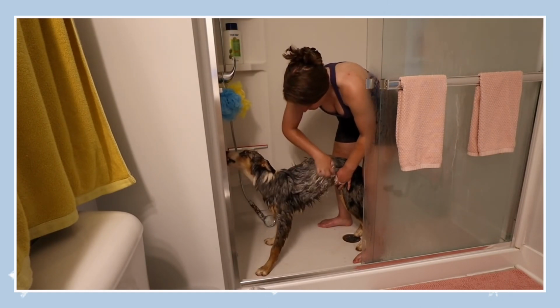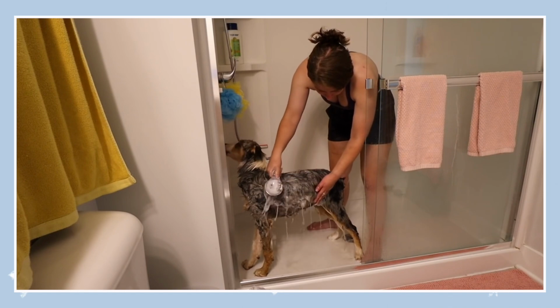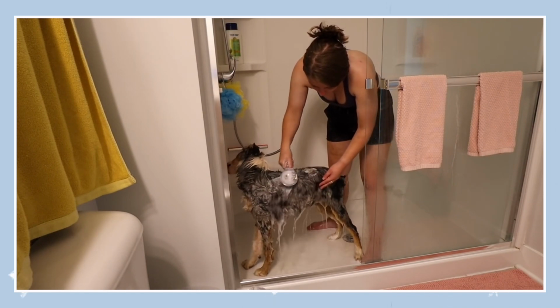So if you have a doggo, one, this is freaking amazing, because I do use the jet stream when I'm trying to get all of the soap out, and it's not too hard or anything like that. She does fine with it. But also the soft stream is good just to get them wet, or if you're going around the face area, really, really good for baby dogs if you have a dog. But for once, I will admit that Griffin was right and made a good decision.